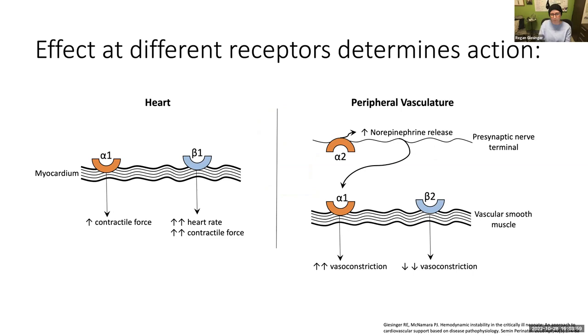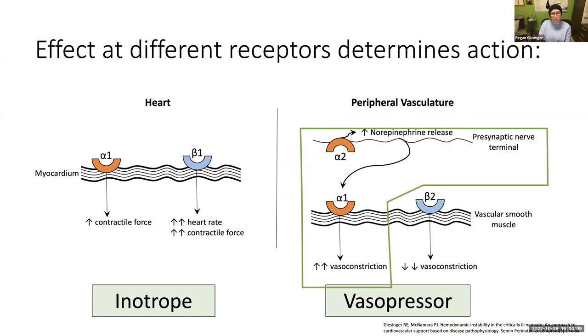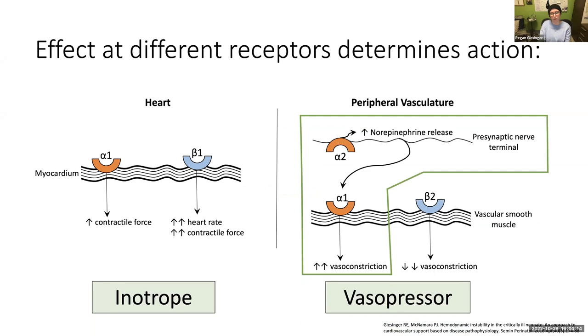These are the receptors of the catecholamine system. I'm not going to belabor this because it's a long time since we all had to memorize this for medical school. But basically, the location where the drug has its primary effect drives whether it's an inotrope or a vasopressor. Things that affect the catecholamine receptors in the heart are primarily inotropes. Things that affect the alpha receptors in particular in the peripheral vasculature are primarily vasopressors. And then the beta 2 receptor is on vascular smooth muscle and it's a vasodilator. So it doesn't fit with treatment of blood pressure, but we will talk about it a little bit.